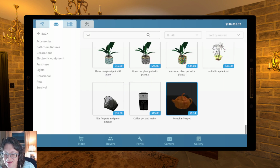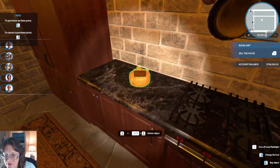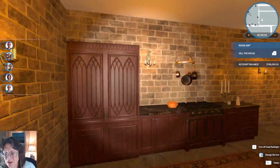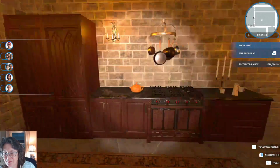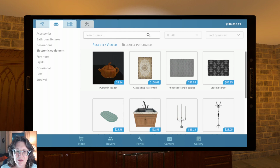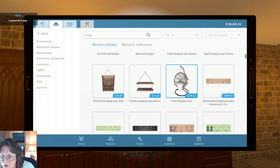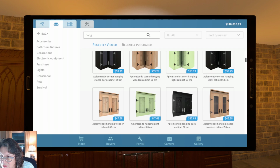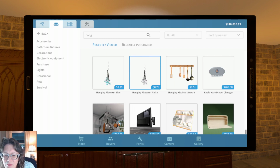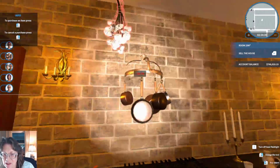Pumpkin teapot. Let's put that out. That's fun. That's festive. So I think also, hang on. Oh, that looks too modern. Hanging flowers. Okay, so let's do that. I was looking for something that looks kind of like herbs.